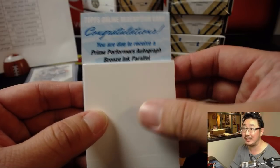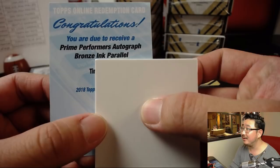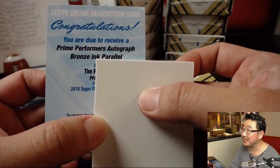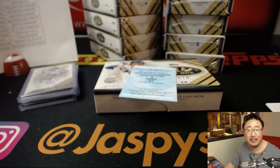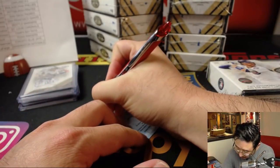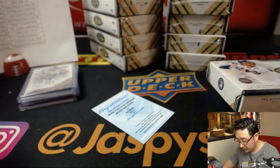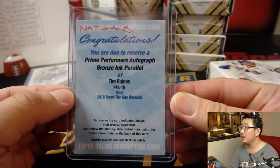Ooh, Prime Performers autograph. Bronze Ink parallel of F. Francisco? Oh, T? I don't think I've seen a T yet. Tim Raines? Tim Beckham? Tim Raines. Nice. I think this is Expos edition of Tim Raines. I should have a checklist. I didn't realize that he was going to pop out of here. That's Expos edition, right? Did he only play for the Expos? Oh, Tim Raines played for the White Sox too, didn't he? Oh yeah, he did play for the White Sox for a little while as well. Tim Raines is, yes, Expos edition, so it will go to the Nationals. That'll be for John Lafarge. Old Rock Raines.